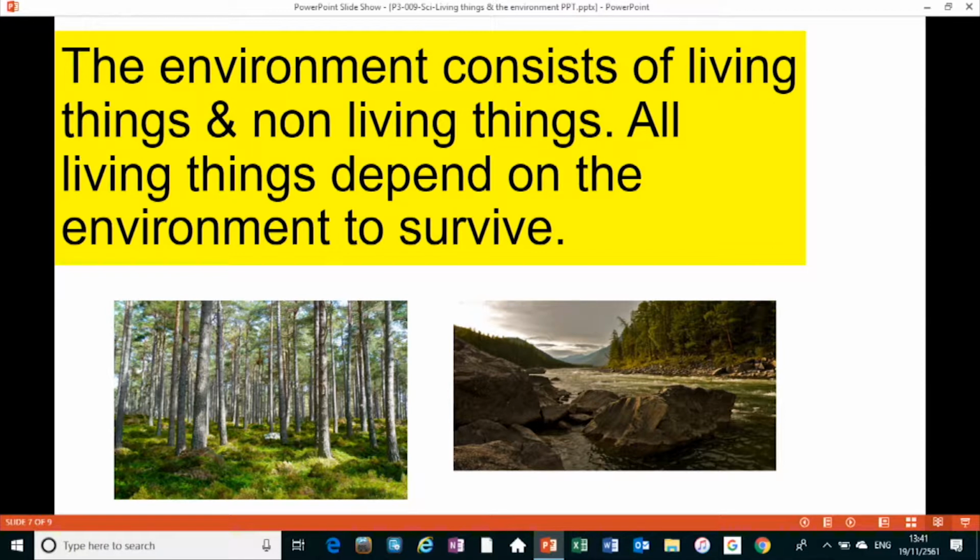The environment consists of living things and non-living things. All living things depend on the environment to survive. Yes, we need our environment to survive. For example, if a bird has no trees, it has nowhere to live. It will die. If all of the water ran out, the fish have nowhere to stay. They will die. They will be extinct. Yes.